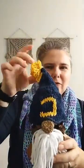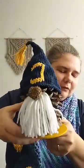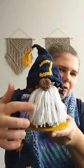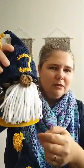So here is one with kind of a pom-pom type of hat on the head, and this is also one with a little tassel. Yeah, pine cone, knitted hat, acorn, and yarn for the beard, and also a little base, so the pine cone stays in place. Yeah, this was fun to make. Almost ran out of hot glue because it was lots of glue on the bottom of these pine cones.